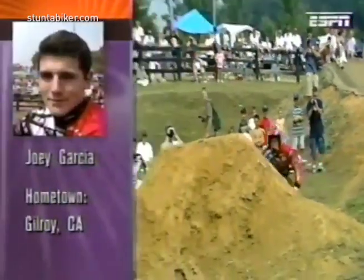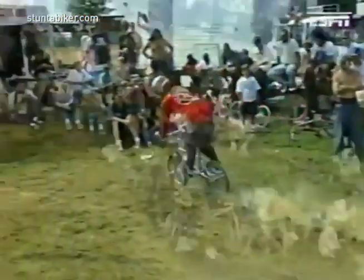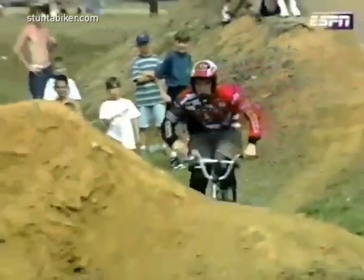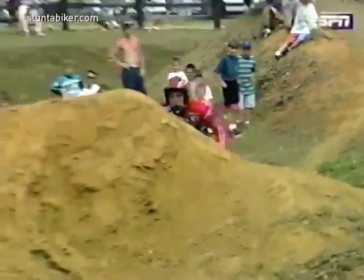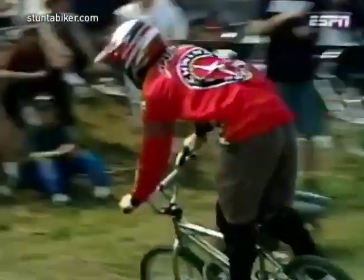Joey Garcia, our X Games champion, starts off with a bar spin to a one-footer. And Joey coming right back at you with a no-footed can-can. Being judged on creativity, style, and difficulty, this was definitely difficult. A bar spin to an X-up with great style. How about this truck driver? Lots of snap to that spin. And Joey Garcia had a great day.